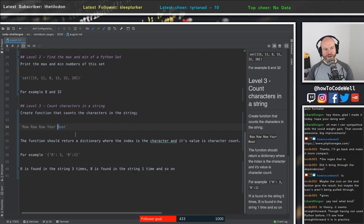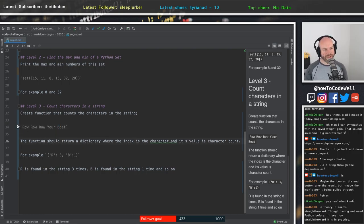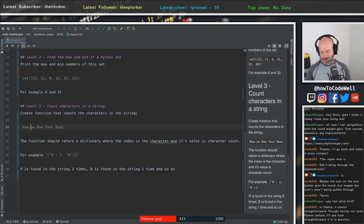Now, I could have really trolled everybody, but I decided not to. I could have created a string where you would have an uppercase and a lowercase, and so technically they would be different, but I decided against it. I just thought, row, row, row your boat. So you've got all uppercase R's. If I was a troll, I would have done that, because then you would have a capital R is 2, lowercase r is 1. But I don't feel that nasty.